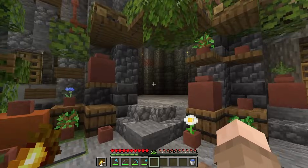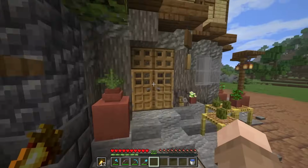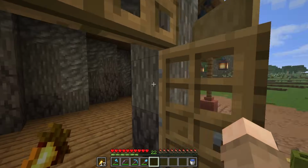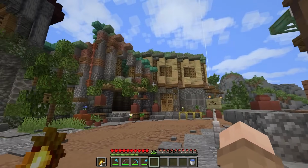I mean, and look at the interiors. The interior is beautiful in both of these builds too. It's awesome. Yeah, there's no interior. I apologize. But hey, you know, the exterior is pretty fire, huh?